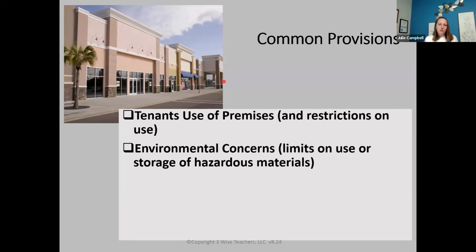So again, depending on the use, is it a restaurant? Is it a chemical plant? Is it something dealing with an environmental concern? Then there may be a provision in the lease addressing that.